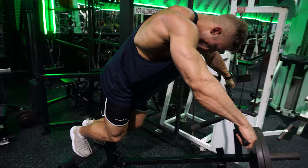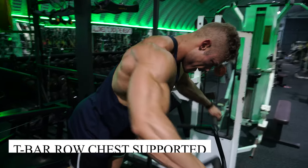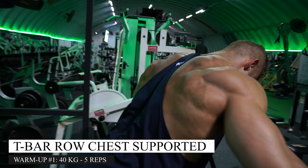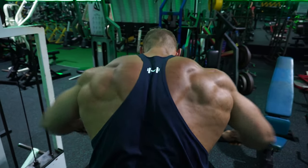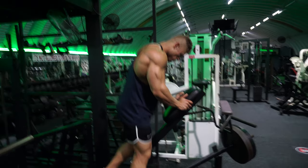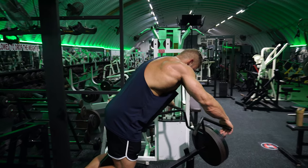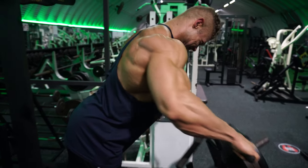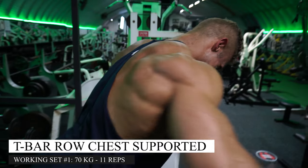So the next movement is the chest supported T-bar row. It is one of my favorite movements. Pretty much any chest supported row I really like, because look at what the back is doing. I'm able to stretch the lats out, and especially the rhomboids, which are, you know, in the inner upper back. So that's really the back thickness I've been working on the last year to make sure that it has been improved for the Olympia. The back can never be big enough, such as a lot of other muscles.